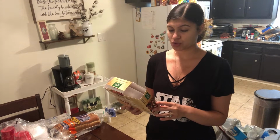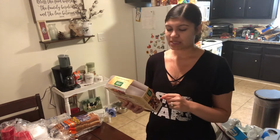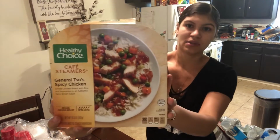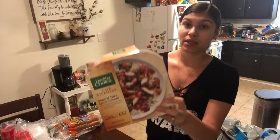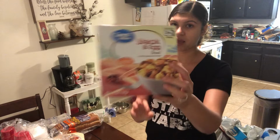Healthy Choice General Tso's. How do you say that? I don't know. Spicy chicken. And I've had this one before and the rigatoni. These are really good. Great Value steak and egg bowl.